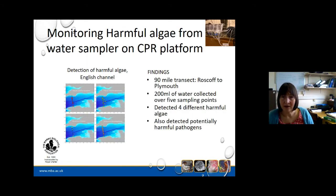Yes, so moving back to that water sampler, we deployed this over a 5-year period in the English Channel. We carried out a 90-mile transit from Roscoff to Plymouth, and we collected water at 5 sampling points between those two towns, and we looked for 4 different harmful plankton types. If you look at those maps here, each map depicts a separate harmful plankton entity. The circles represent the amount of that plankton entity that we found.